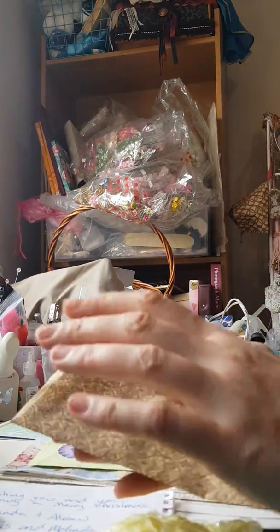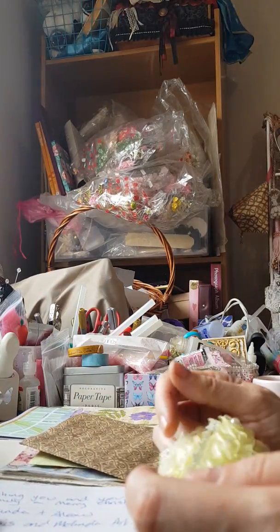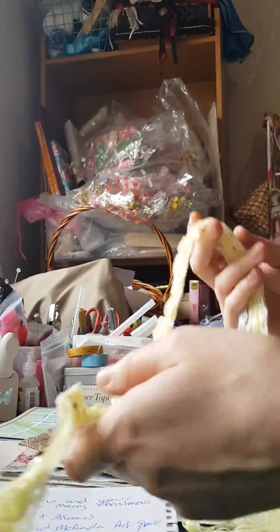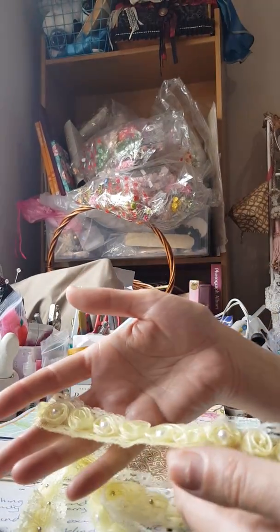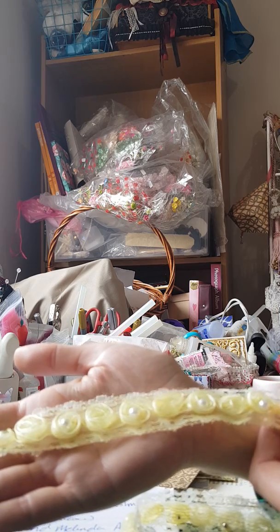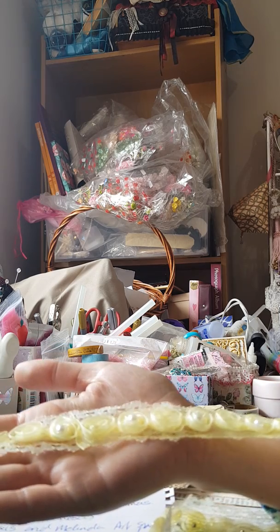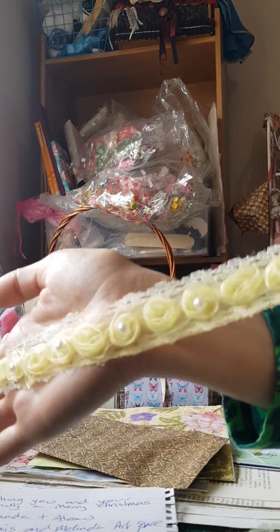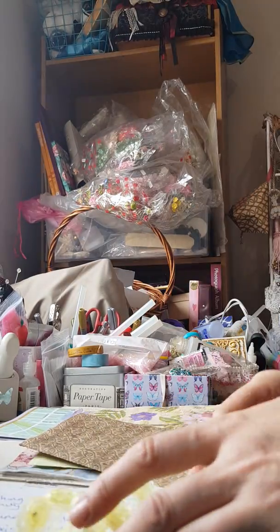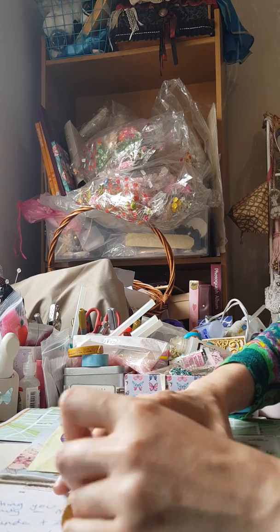Oh wow, another beautiful bag, need I mention? And oh wow, thank you so much. That is beautiful, absolutely gorgeous rose pearl trim. You see that? So pretty, and so much of it. Thank you. Really pretty.